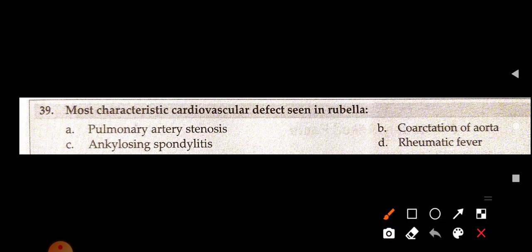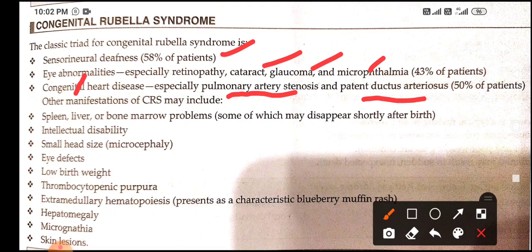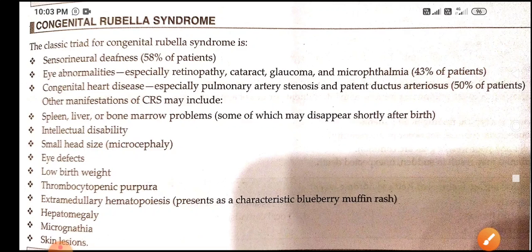Most characteristic cardiovascular defect seen in rubella is pulmonary artery stenosis. Let's discuss. Classical triad of congenital rubella: sensorineural deafness, 58% of patients. Eye abnormalities, cataract, glaucoma, microphthalmia, 43%. Congenital heart defect, especially pulmonary artery stenosis and PDA, patent ductus arteriosus, 50% of patients. Spleen, liver, bone marrow problems, some of which disappear shortly after birth. Intellectual disability, etc. You can read.